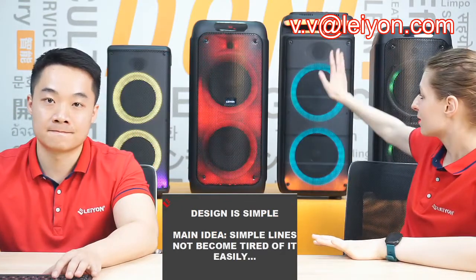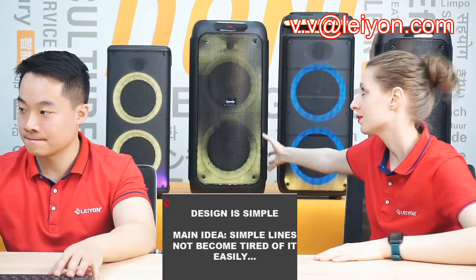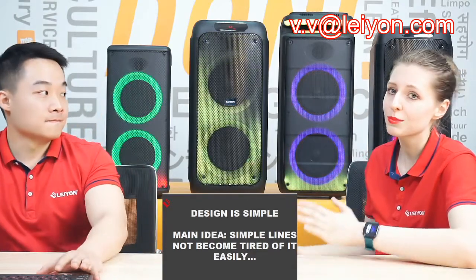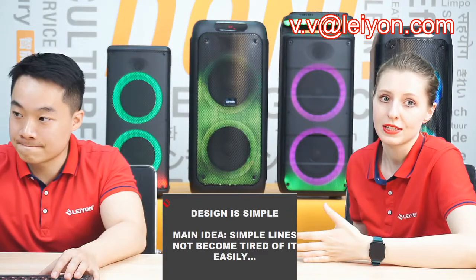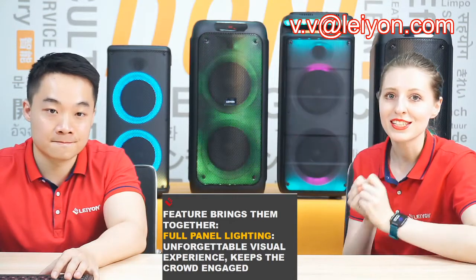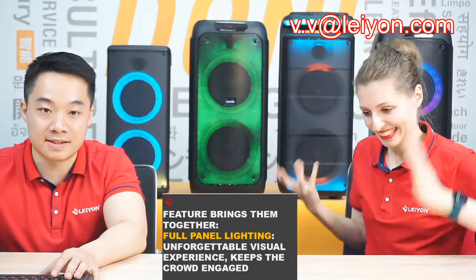Well, in general, you can see the design is very simple. I mean, the design of the cabinet. Actually, it was our main idea to make it simple enough, with simple lines, so you will not get tired of it easily. Right, but the one feature which brings them together and which needs to be highlighted is this full panel lighting, right? It's the biggest selling point, right?